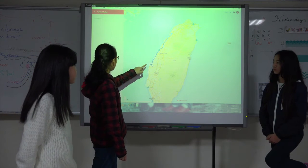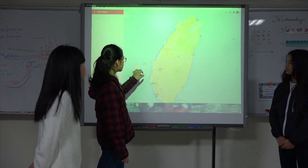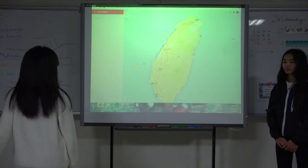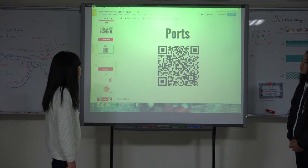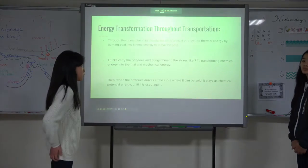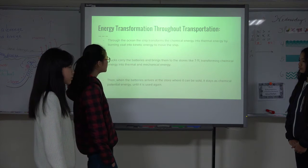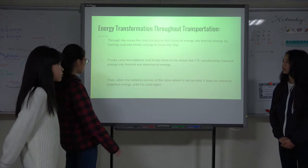So the energy transformation that will happen on this way from China to Taiwan will be through the ocean. The ship transforms the chemical energy into thermal energy by burning the coal, into kinetic energy to move the ship.